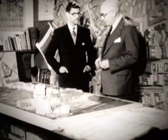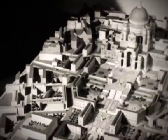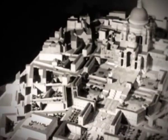But over here I have a model which shows a scheme which will not be completed for 100 years. Oh. And here it is, the Metropolitan Cathedral, and we know that it will take at least 100 years to complete.